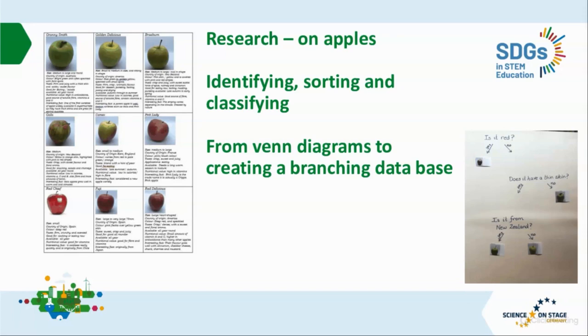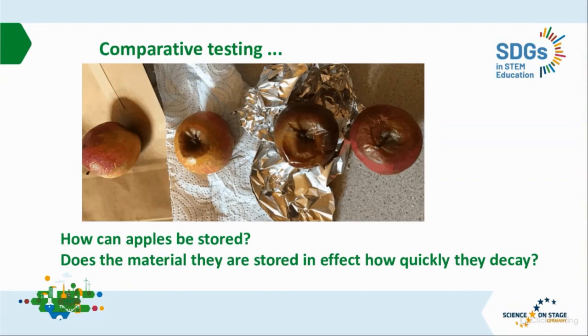But there are lots of other things that you can do with them as well. You can put them in order from the ones which have traveled the furthest to the ones that have the most local. So again, the children are beginning to look at that. One of the things that we did was, because we chopped them all up and the children were eating them, they were noticing that some of them have got bruises on, and how have they been stored? So we came up with the fact that we wanted to do some comparative testing, and we wanted to see whether it mattered the material that the apple was wrapped in.